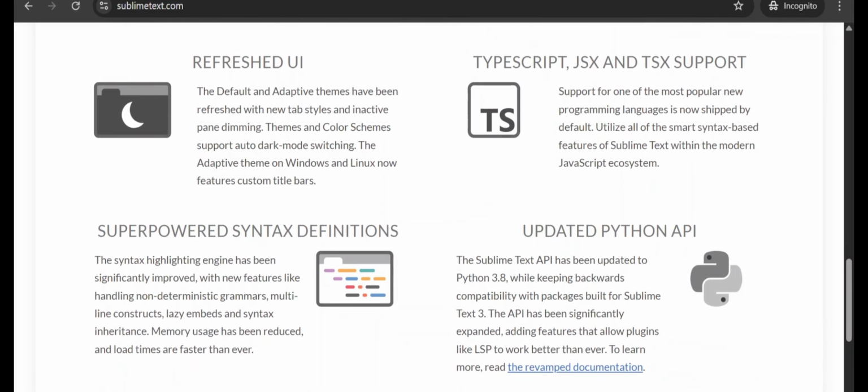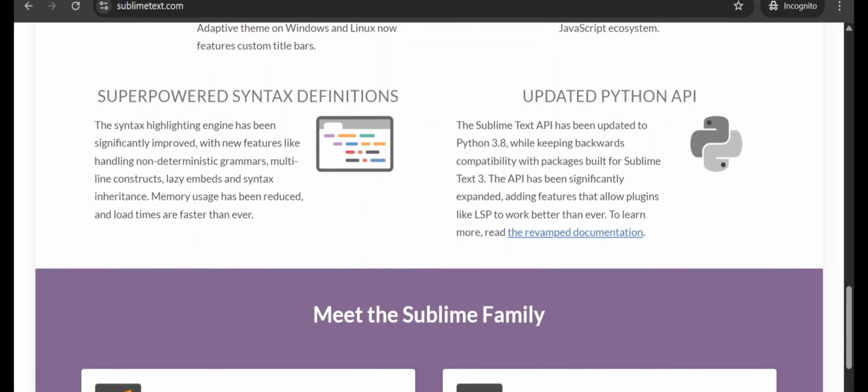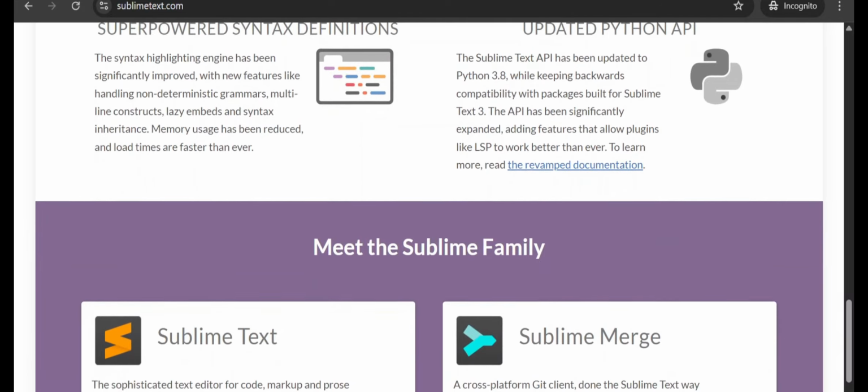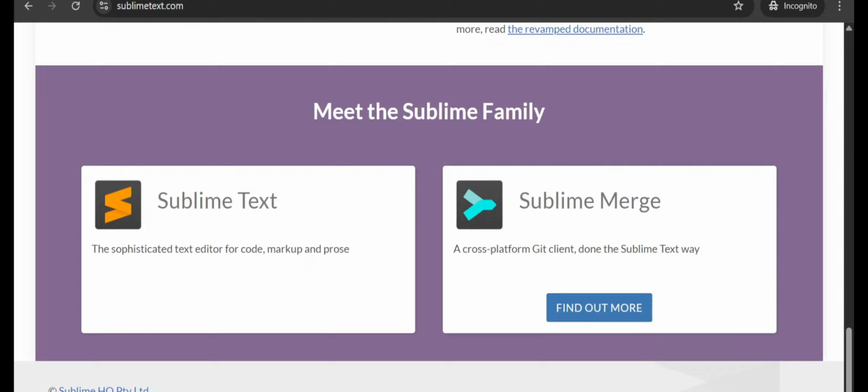So, is Sublime Text still worth it in 2025? Yes, if you want speed, simplicity, and full control. No, if you need a full IDE or tons of built-in features.